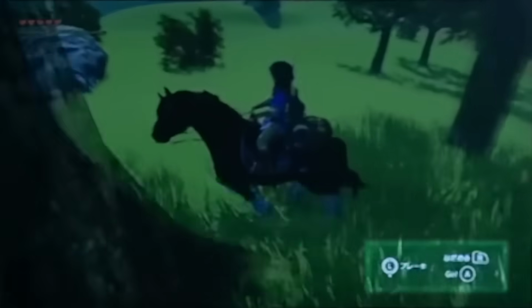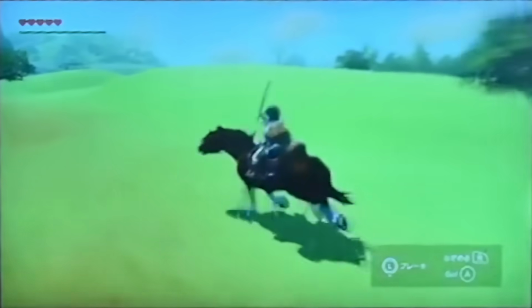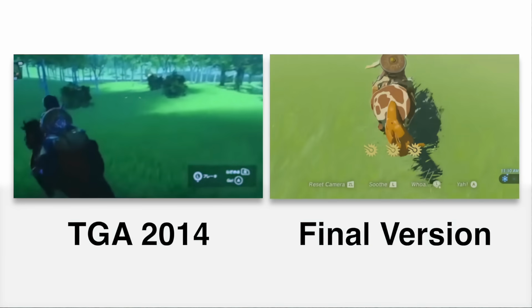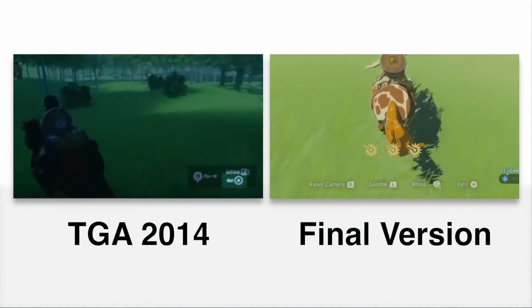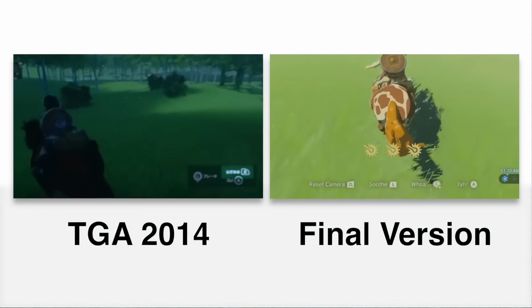Once riding the horse, you should notice the controls on the bottom right were changed before the final version, because instead of a box with controls in it, the controls are lined up on the bottom of the screen. Looking at these controls, they look to be roughly the same, like Whoa is activated by pulling the left stick back, and Ya-ing is mapped to the A button. Except this version says Go instead of Ya. However, there's that R button too, which isn't used in the final.